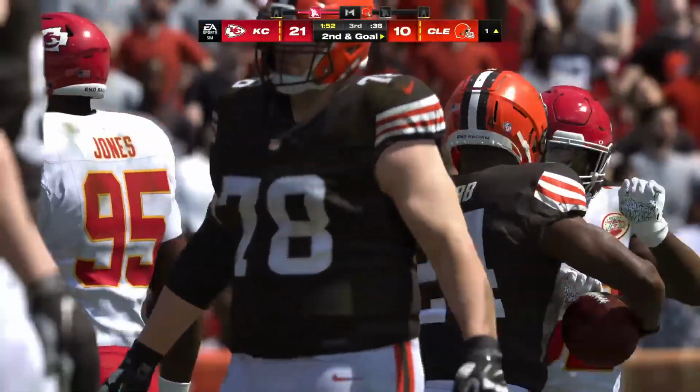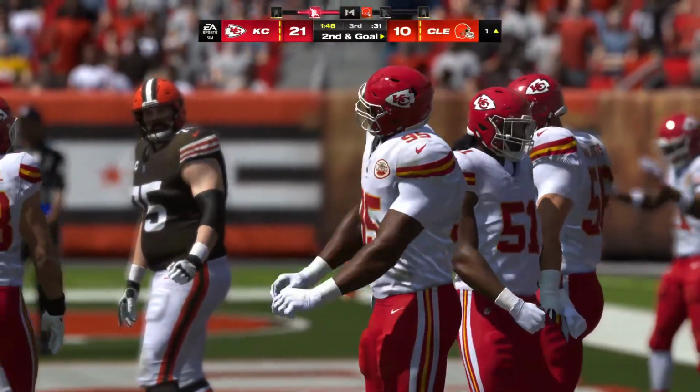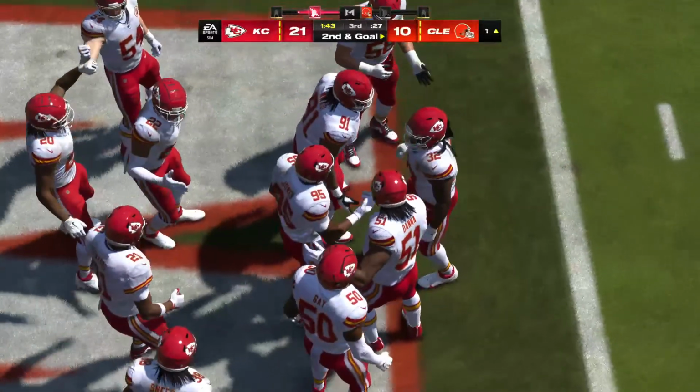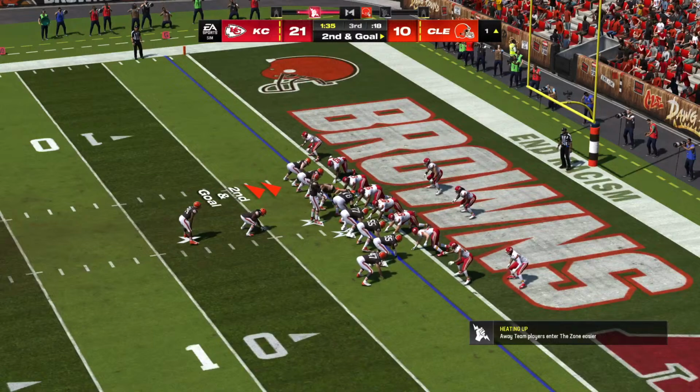They stop him at the goal line. Call it no gain, and it's going to be second and goal. This is a critical sequence here for this offense. Things really haven't gone their way so far. This could be their chance to get back into it, but they've got to find a way to punch this ball in.